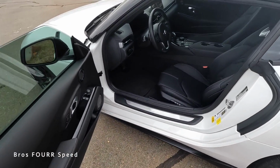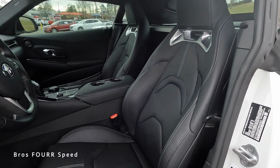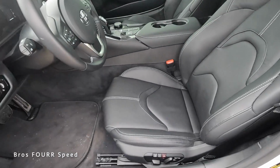Now, Toyota Supra is down on the door sill, and this has the black leather seats with more of that brush trim right in the middle. They are automatic with the memory seating adjustments. Those are located down by those controls.